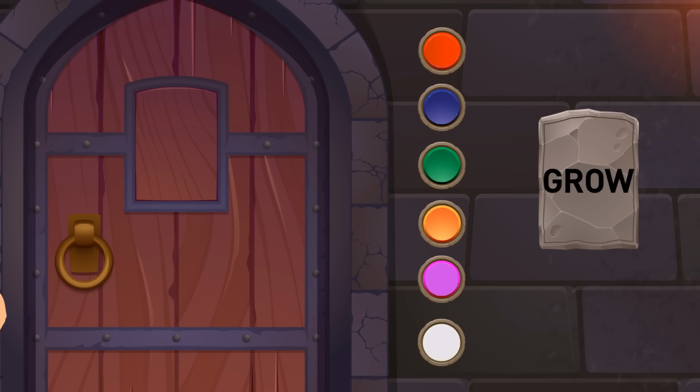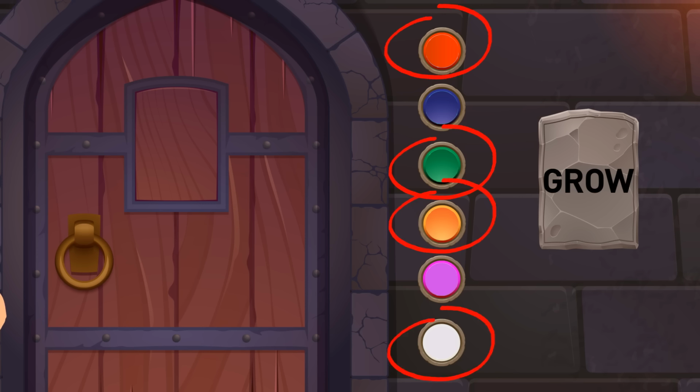The word is the hint, and the letters it consists of are the first letters of the colors of the buttons Eloise has to press, in respective order, which are green for G, red for R, orange for O, and white for W.